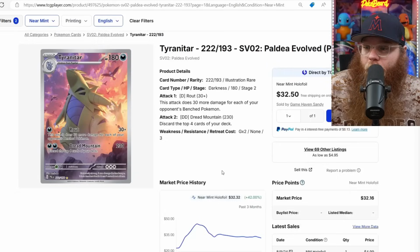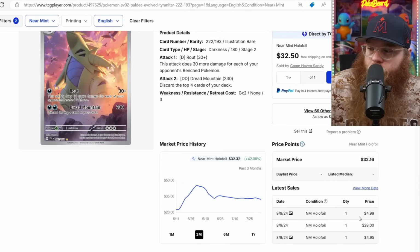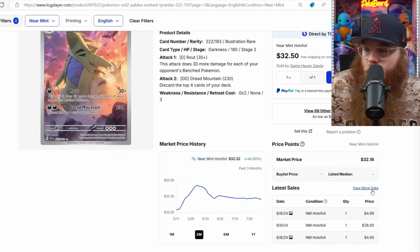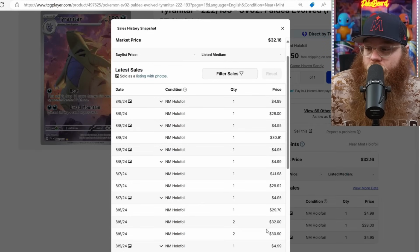Next, we got the Tyranitar illustration rare. Was all the way up to $45. Now it's in the low 30s with just a few sales in the high 20s. Last sold $28, $30.91, $41.98, $21.92, $29.70, $32.30.